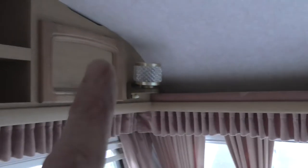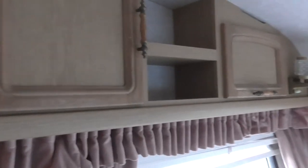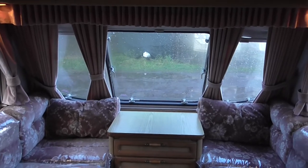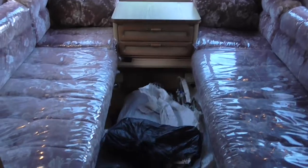Smoke alarm, plenty of cupboard space across the top, shelf at the front, cupboard space down this side. I'll turn them lights off, they've gone dark. Cupboard space down this side, underbunk storage, big wardrobe. So what I'll do now, I'll just get the bed out and you can see it made up.